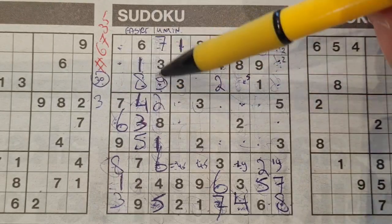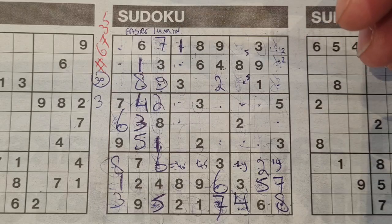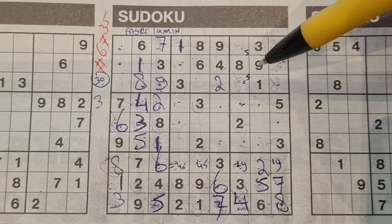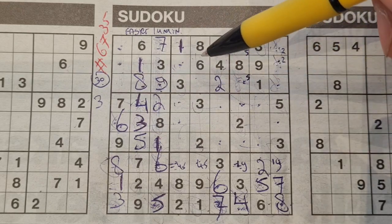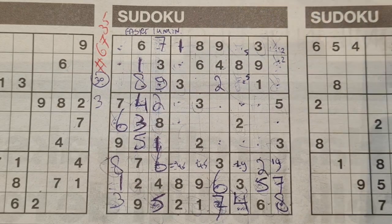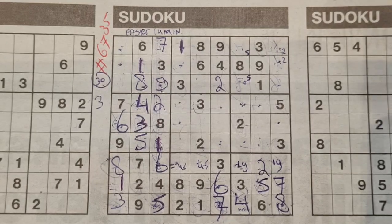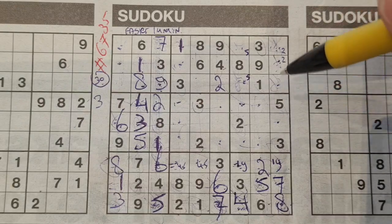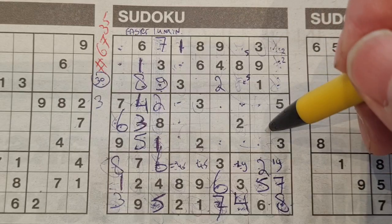Need a 2 here, need a 4 here, and I need a 5 here. 2, 4, 5. Need a 4 here, need a 4 there.